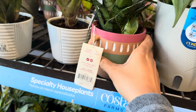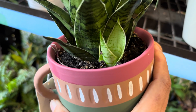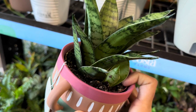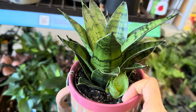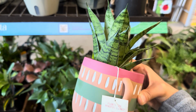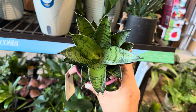This one is for $13.98. This is another Sansevieria. I think it's some type of bird's nest Sansevieria. Love the terracotta planter that's hand painted. The thing about urban jungle planters as compared to, say, Live Trends Design, urban jungle planters are really meant to be more of a boho, more hipster type look. Love it, but it's not necessarily my aesthetic.